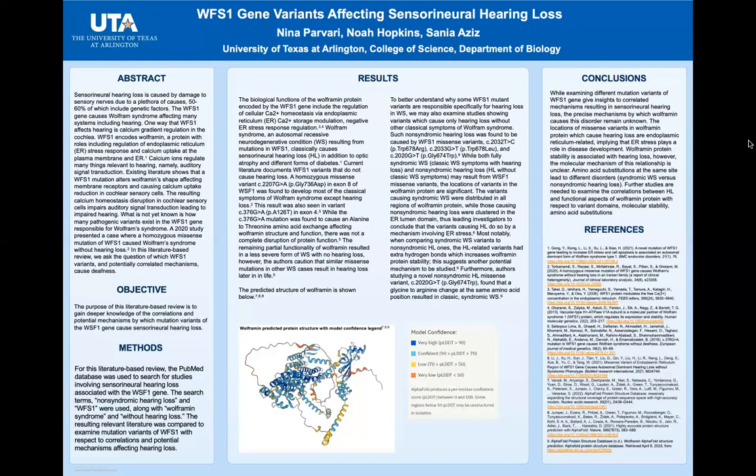Our conclusions are that while examining different mutation variants of the WFS1 gene can give insights to correlated mechanisms resulting in sensory neural hearing loss, the precise mechanisms by which wolframin causes this disorder remain unknown. The locations of these variants that can cause hearing loss are endoplasmic reticulum related, implying that ER stress plays a role in the development of hearing loss. Wolframin protein stability is associated with hearing loss. However, the molecular mechanism of this relationship is unclear. Amino acid substitutions at the same site lead to different disorders. Further studies are needed to examine the correlations between hearing loss and functional aspects of wolframin protein with respect to variant domains, molecular stability, and amino acid substitutions.